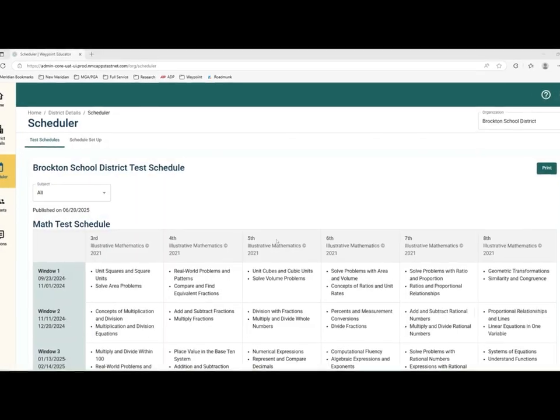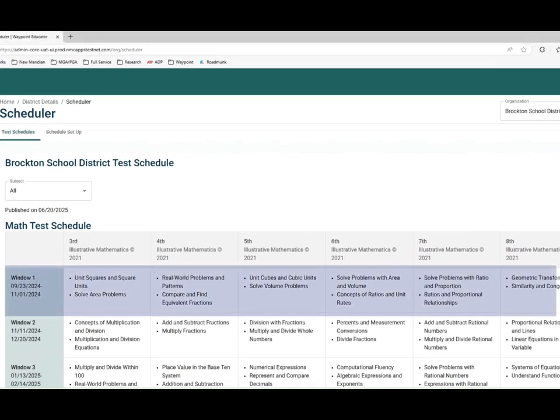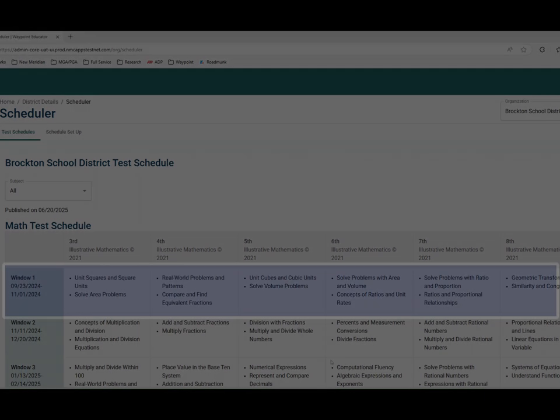Let's zoom into the first testing window. This window includes Units 1 and 2 from the Illustrative Math curriculum, and you can see the testlets aligned directly to those units. With this system, our district's teachers and students don't waste time testing content that won't be taught for months.